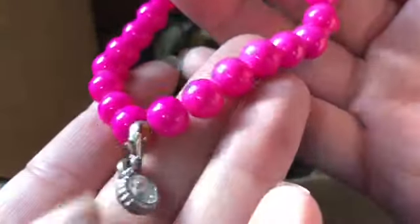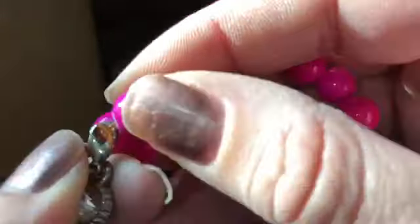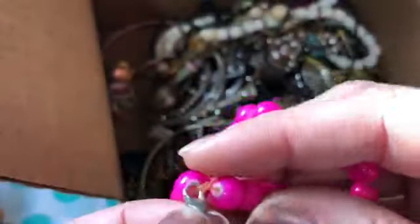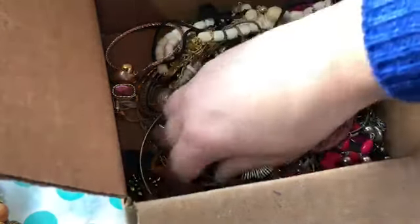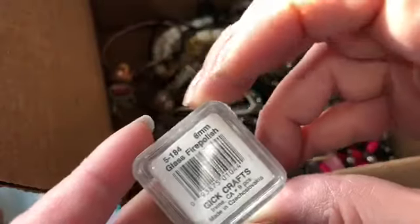This is actually really nice. Well made. That's just clipped on there. I don't know if it's supposed to be or not. Oh well, it looks good on there. Those are nice glass beads, not cheap plastic ones. Some more glass fire polish beads.